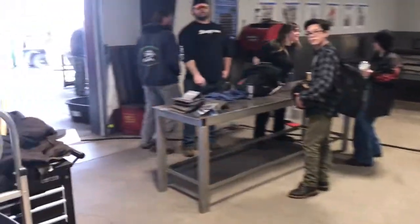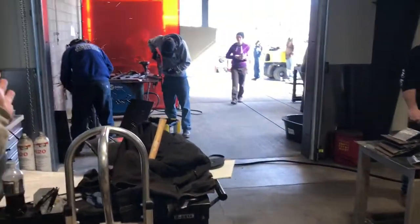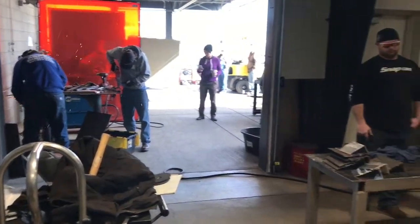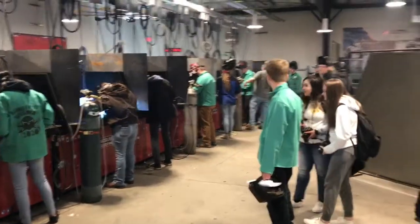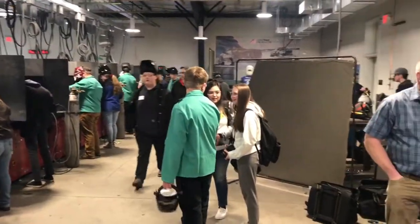We're cutting demo out here. Yeah, they're working on it, I think. Out there, here, all the way down the line. Welding going on.